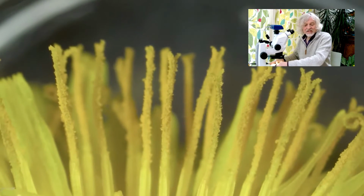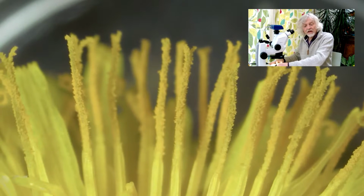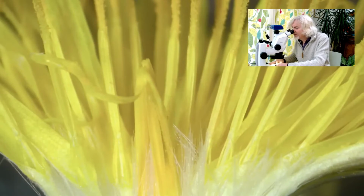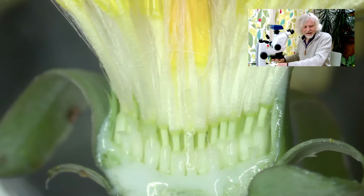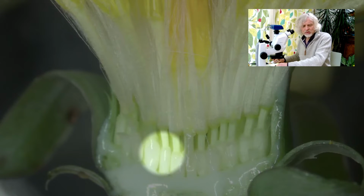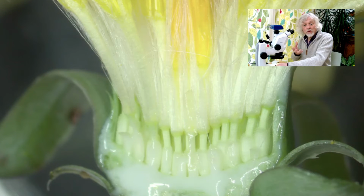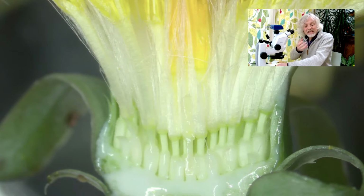And actually, each dandelion is not one flower. It's loads and loads and loads of little, what are called florets, little mini flowers. And you can see the base of all the flowers are here. Okay, so here's the base of each individual flower. And at the bottom here, you have the ovary. So that's the female bit where the egg is, the ova that will become the seeds.